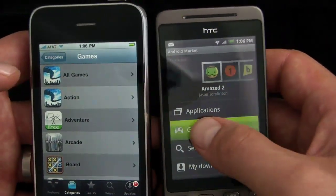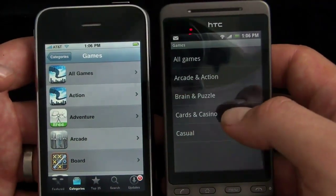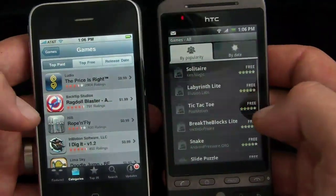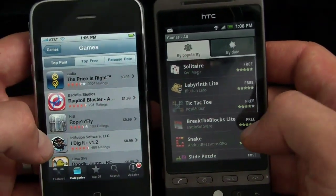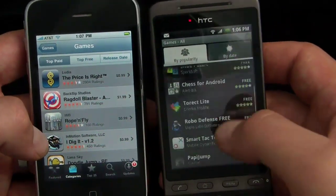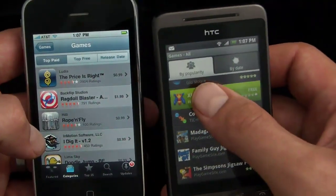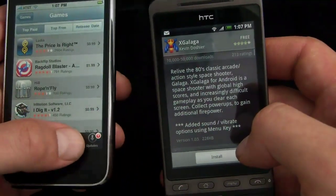Touchscreen gaming is what it is, and maybe not the best experience for gaming, but you're looking at two touchscreen-based phones, and you've just got a ton of apps, a ton of games available in the Apple Store. Like I said, more all the time for Android, but not quite as many. But you do have Galaga for free. Let's just do a quick search for Galaga on the iPhone.